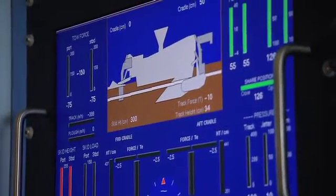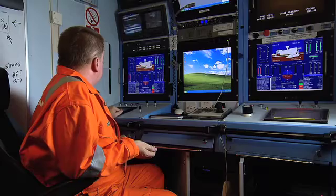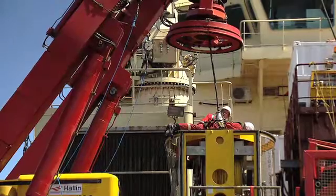A lot of people think mobilisations are stressful, but personally I think they're the most exciting part of many projects. Mobilisations are.